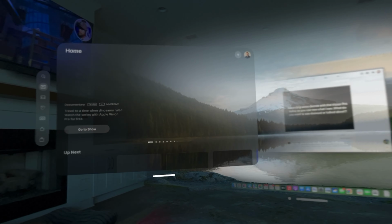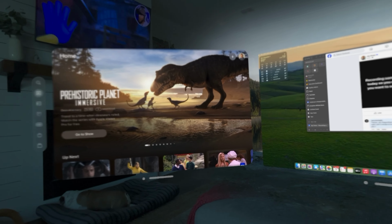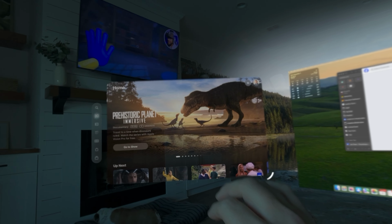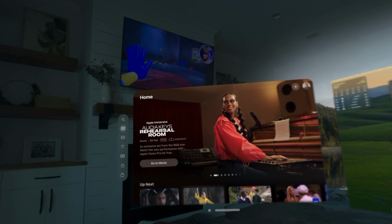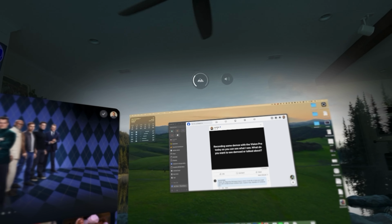So, for example, here I've pulled up Apple TV. I can put that over to the side, adjust the size a little bit. I'm still seeing my living room in the background, which can be a little disorienting. I mean, Eden's watching YouTube up there on the TV while she's sitting over on the couch.